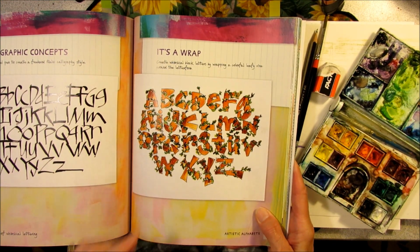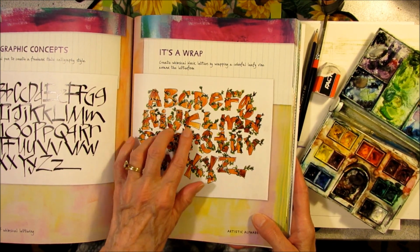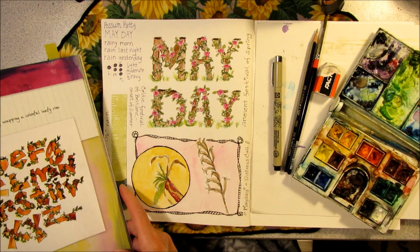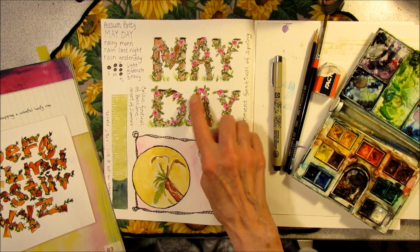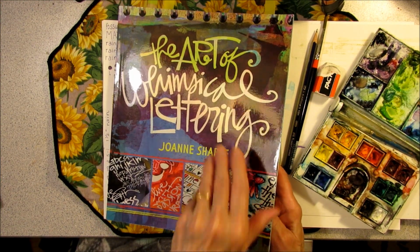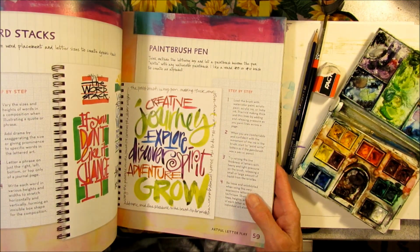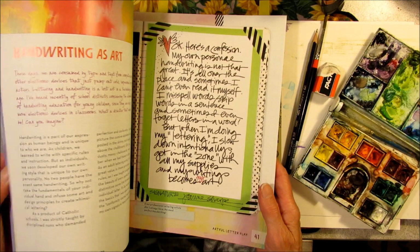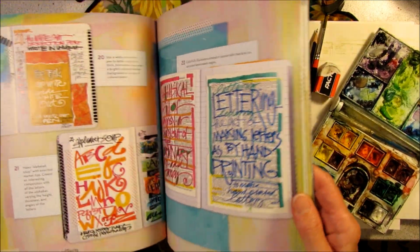Now here's the font I based my Mayday on. Just brown letters with little vines growing around. But as you can see, I added flowers for Mayday. So this is a good book to have or get out of the library, The Art of Whimsical Lettering. Some of the lessons even help you with layouts.